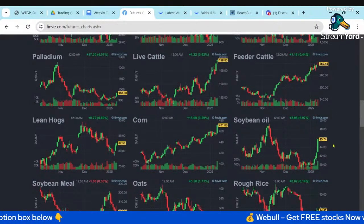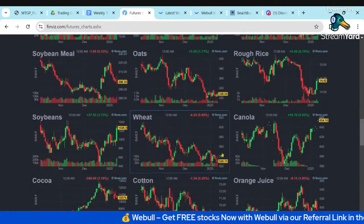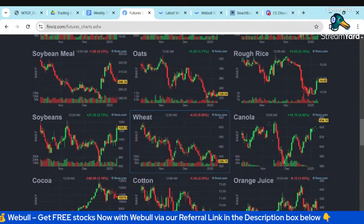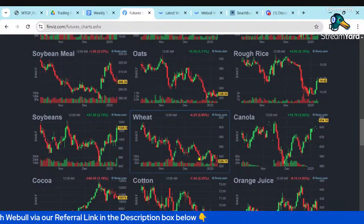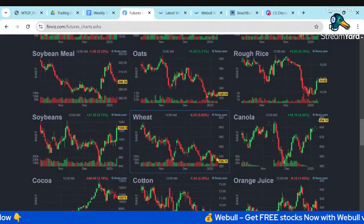Ags: corn rebounded. Soybeans, strong surge up. The only one that's weak is wheat, and that's one we're actively watching for a bottom using the WEAT ETF. So it got rejected again at that 540, 541 level. That seems to be a resistance point.